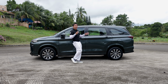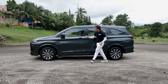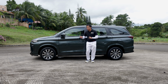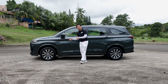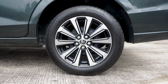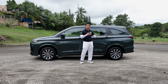Over here at the side, we get some areas that are in need of an update 3 years after the launch of the Toyota Avanza. See, we still have 16-inch alloy wheels here despite being the top-spec Avanza G. A set of 17-inch alloy wheels would look so much better on this vehicle. Now, if you look inside those wheels, we have disc brakes up front and we still have drum brakes at the back. Again, if we had rear disc brakes, it would perform better and would have better functionality.